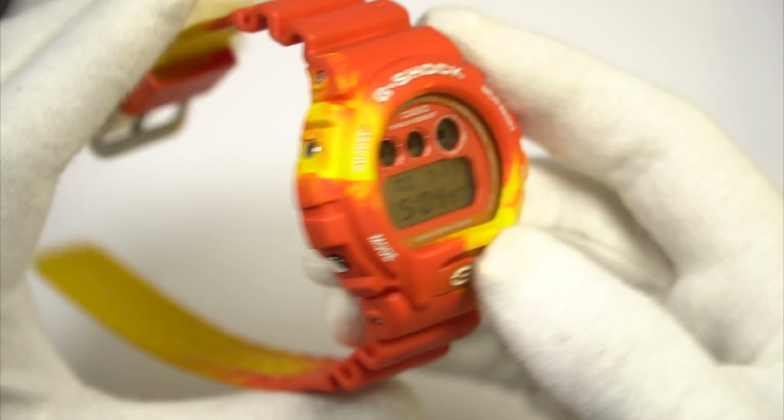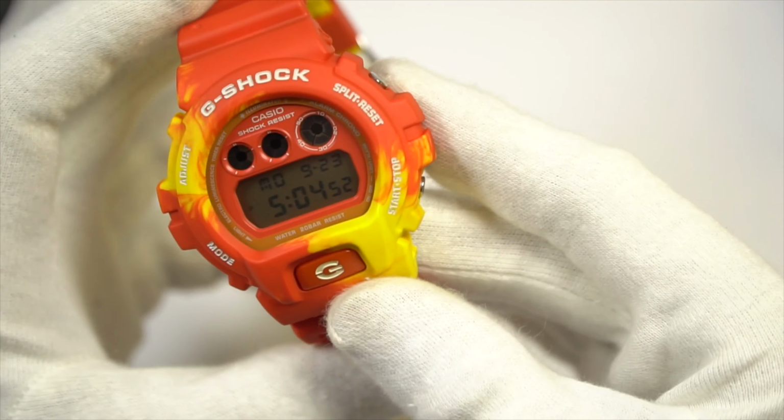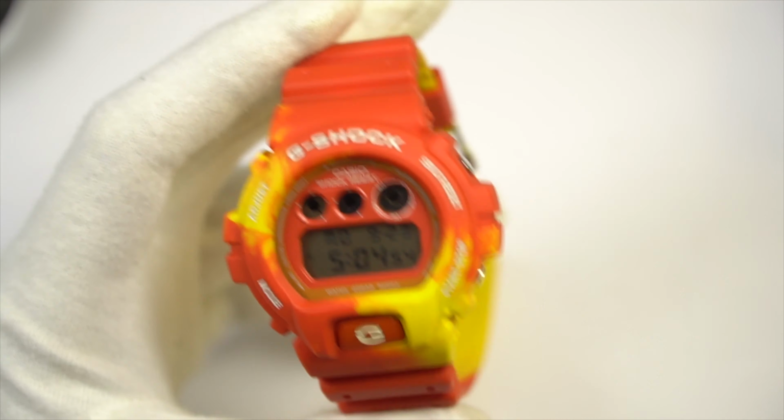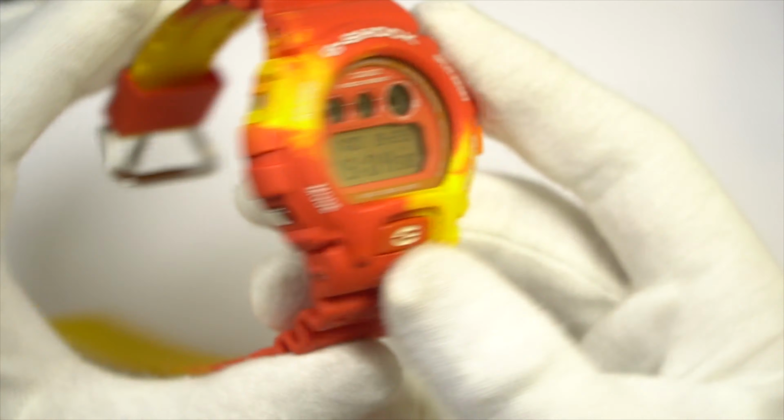It should be like that. I'm pretty sure if mine looks like this, yours might look different. So that's nice, right? So that's as far as the 6900 watch band, bezel and the exterior.